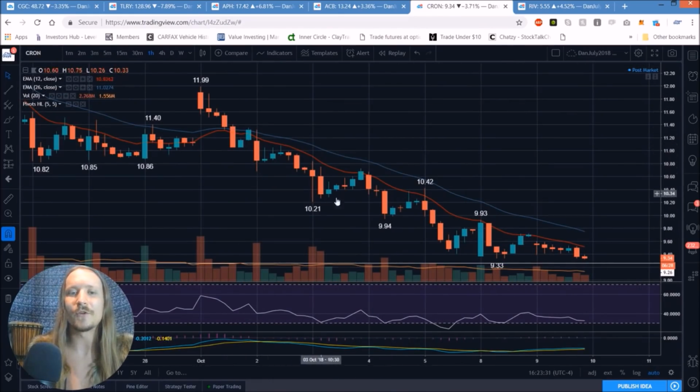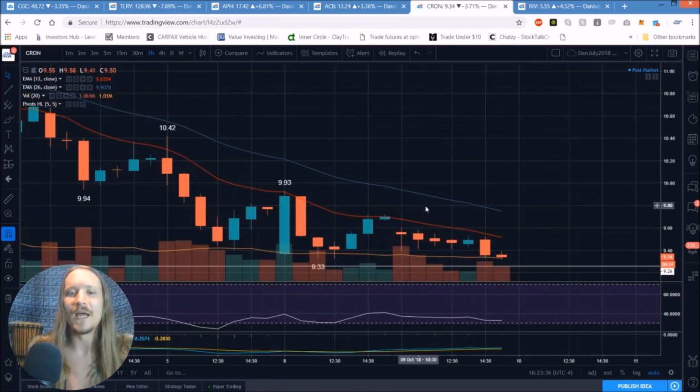One thing I love about clear trends is there's no fake outs. Lower highs every single bounce attempt, and the most recent one I'm looking at is here at 972.